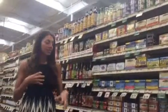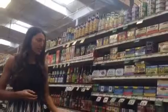Albacore, even though it's the hardiest and the meatiest, is the highest in mercury. So I try not to get that unless that's my only option. I try to get the chunk light, which looks a lot like cat food, but it's actually fine. So if you see chunk light, that's a better option to get than the solid albacore. So these are great staples to have in your pantry.